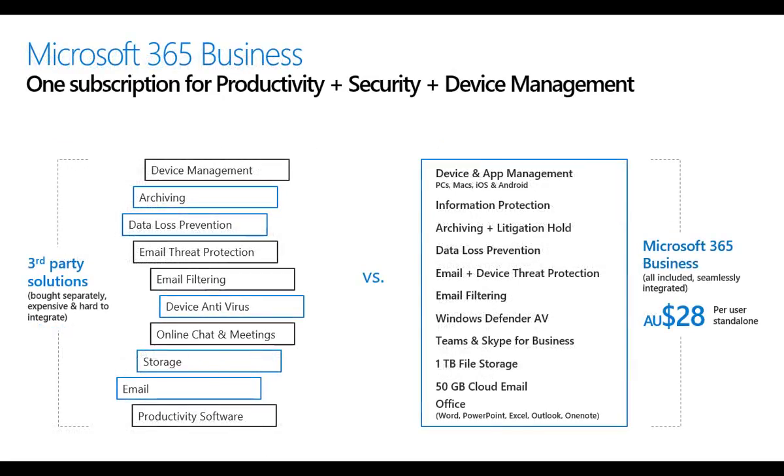Now, what we'll see here is that all of these products provided by Microsoft 365 Business may replace some of the third-party solutions you have out there. So if you have a mail hygiene service, again, it's something to look at and consider whether the advanced threat protection provided by Microsoft 365 Business is able to take over that capacity if you desire.